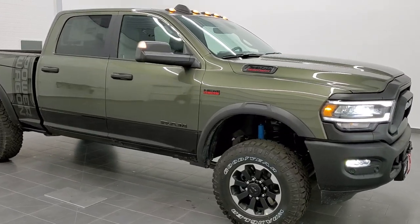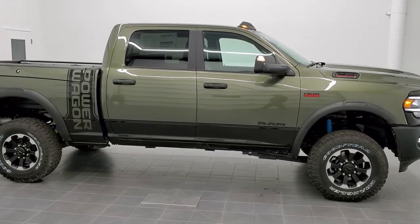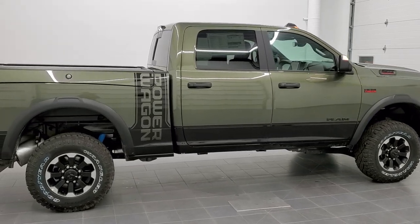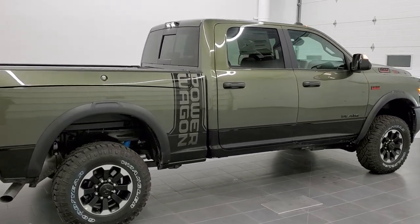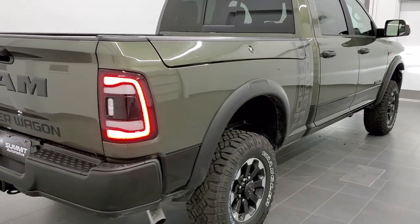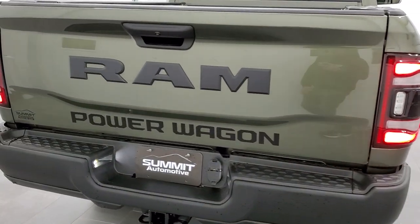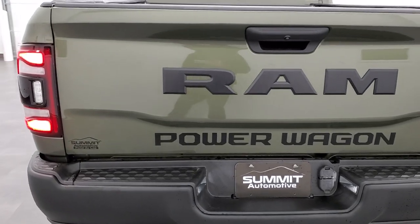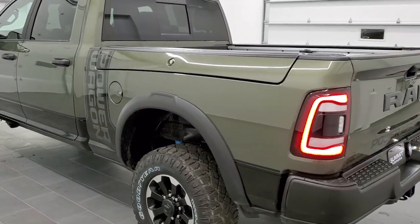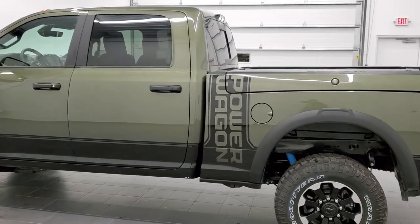Hey, this is Brett with Summit Auto in Fond du Lac, Wisconsin, and today I'm showing you our very first and only 2020 Ram 2500 Power Wagon in olive green metallic. Brand new color that just came out for the Rams, and this is the first one that we have received on our lot. Really a good looking color, especially with all the Power Wagon black decals and the two-tone black clear coat paint on the bottom there.